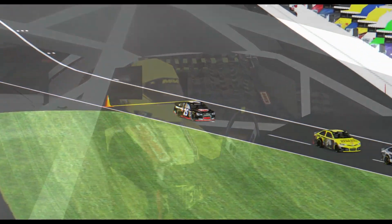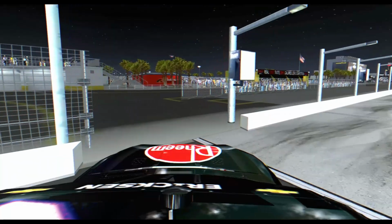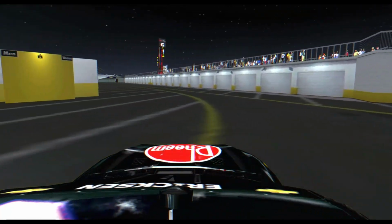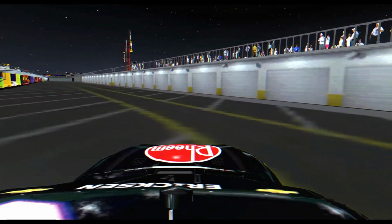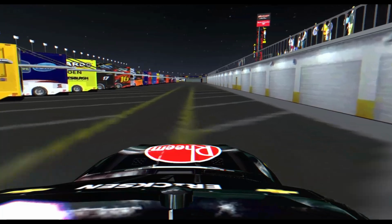Just hate it. And basically at this point, I just said, fuck it. I'm not getting any points for this race, so to the garage area I go and park it and get ready for the 500.